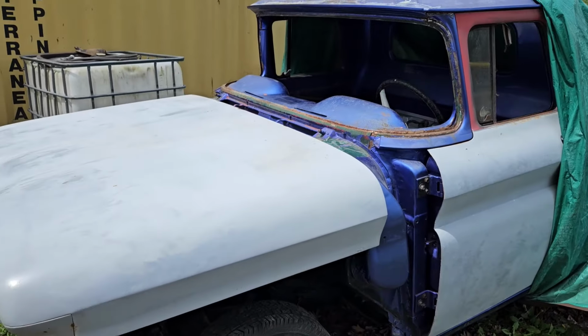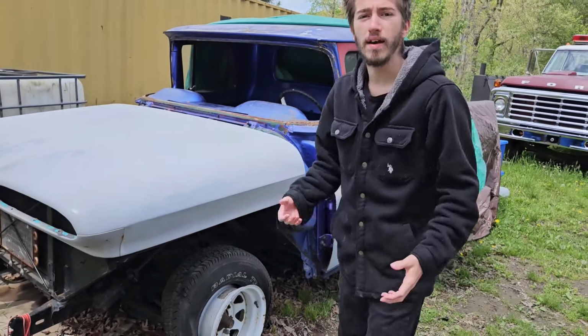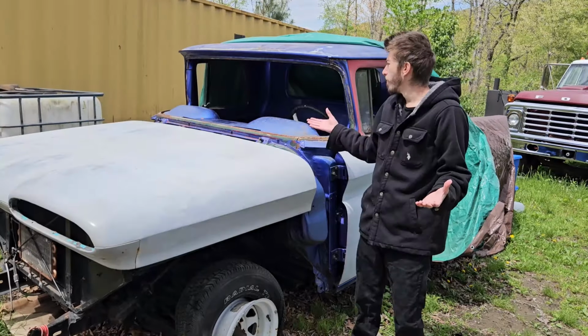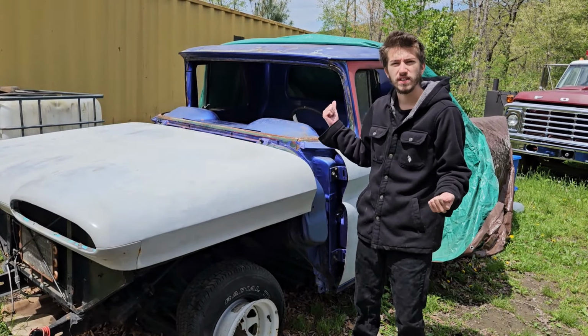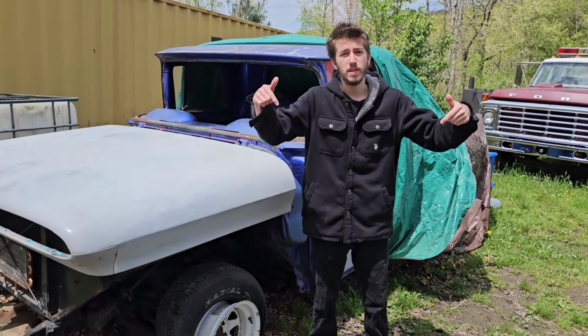So in my opinion, I think having a tarp on this truck is going to help it better than not having one. Well, honestly, I think the tarp being on this truck is helping it more than it's hurting it. So let me know your opinions in the comments.